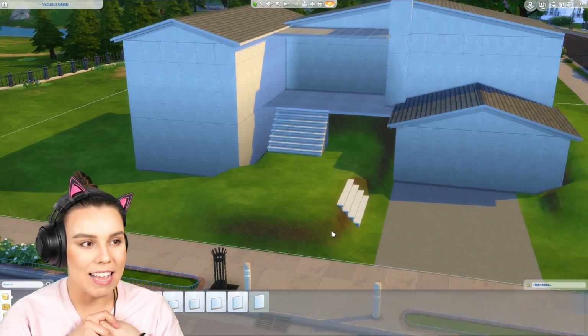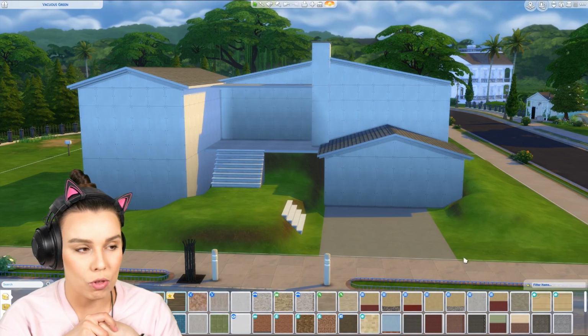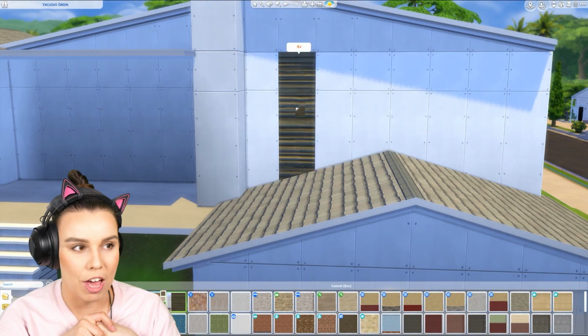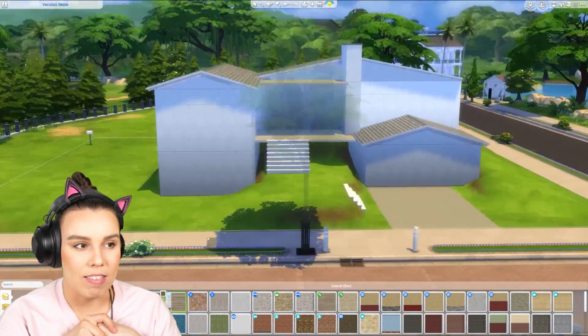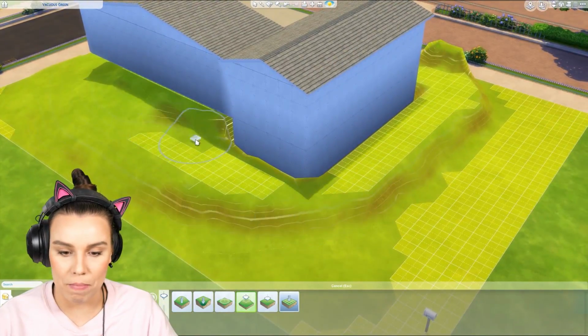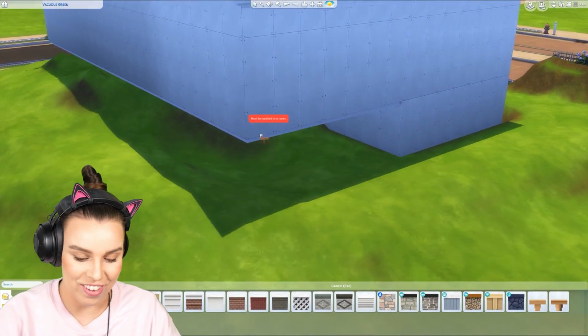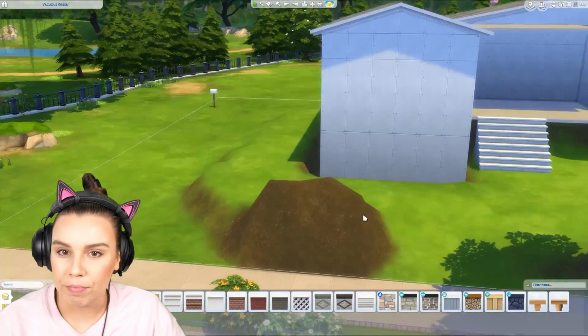And expect to see a lot of bright colors. If you're into bright colors, then you'll see that soon. 70s furniture. And we're going to have a nice deck out the back. And with these packs, you're gonna have to bear with me because I'm gonna have to look up these packs as we go that I've been using.